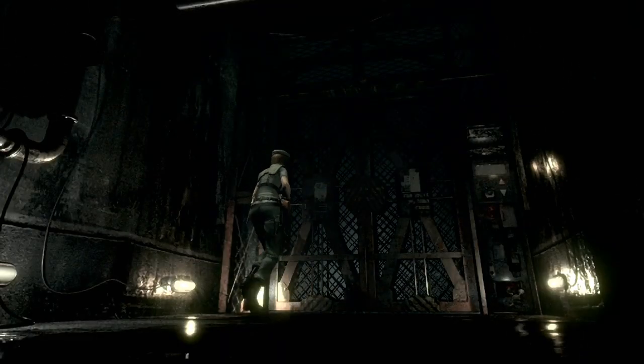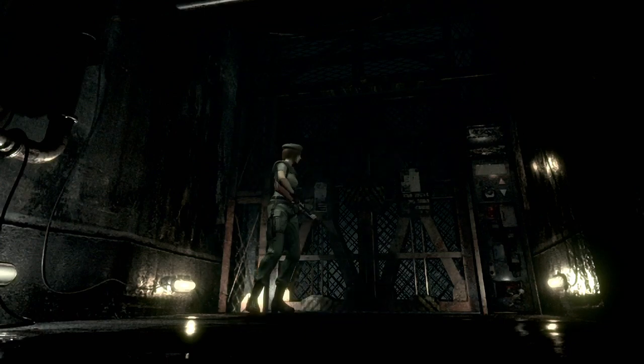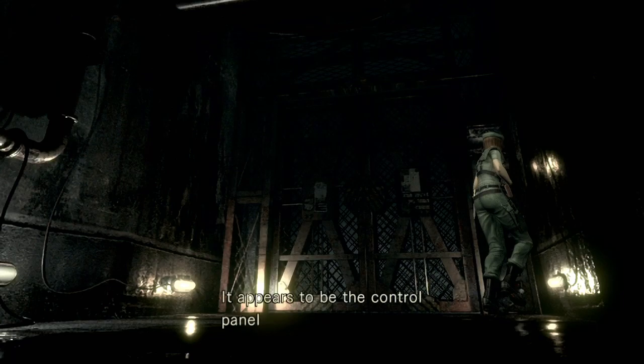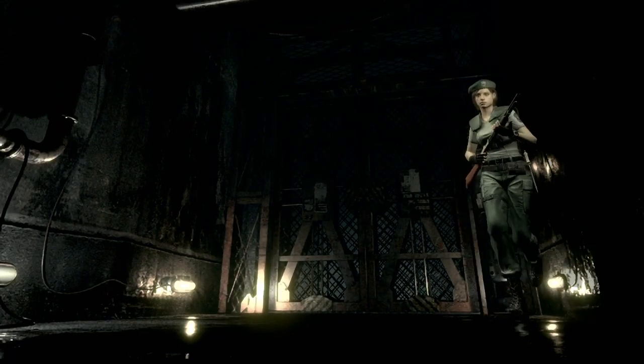And I think this is the elevator. Yep, the elevator isn't working. Looks like you'll have to operate the switch on the right-hand side. It appears to be the control panel for the elevator. Press the switch. Doesn't seem to be getting any power. Okay. So the elevator needs power.